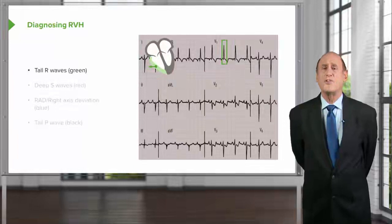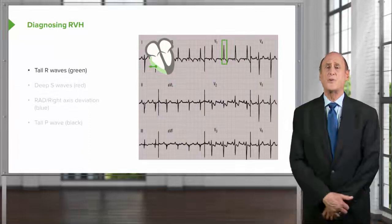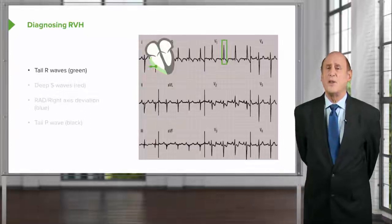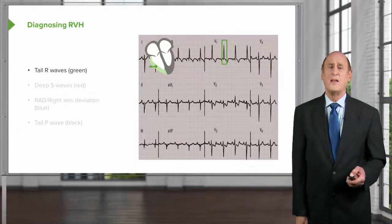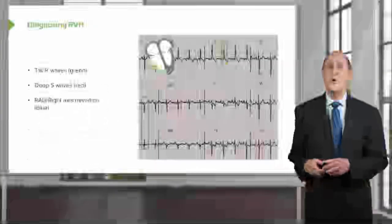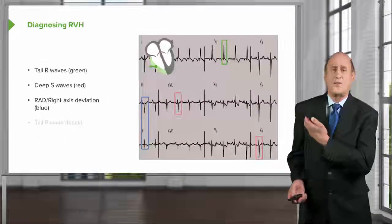First of all, notice how tall the R wave is in the green box in lead V1. This is actually a patient with pulmonic stenosis that leads to a very significant increase in right ventricular mass and therefore a large R wave in V1. Notice the deep S wave in lead AVL that we mentioned before, again reflecting RV hypertrophy. You'll notice that there's right axis deviation. Look, the maximum R wave in this case is in AVR. It's somewhere way up here. So that's a huge right axis deviation, all the way around to here.